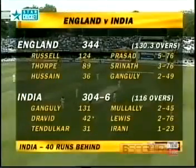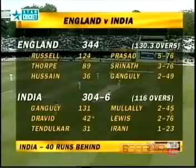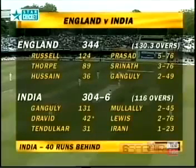The difference between the two teams now just 40 runs. Ganguly 131, Dravid 42 not out. Those have been the two top scores for India.